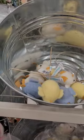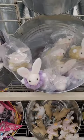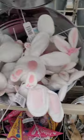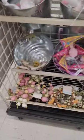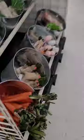Beautiful, beautiful, beautiful. Look at the little chickadees. Aren't they cute? I'm really in love with these little bunny sheeps. They are so, so cute. It's the cutest, cutest decor. I'm going to give Michael's a thumbs up on the decor this year.